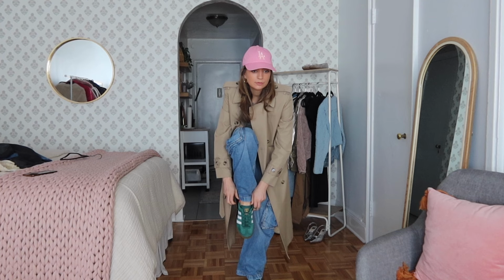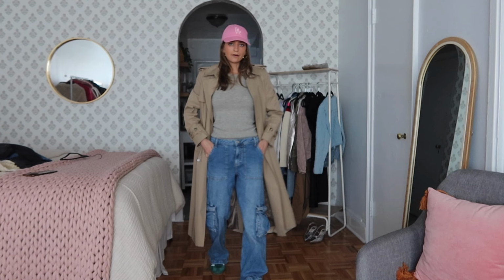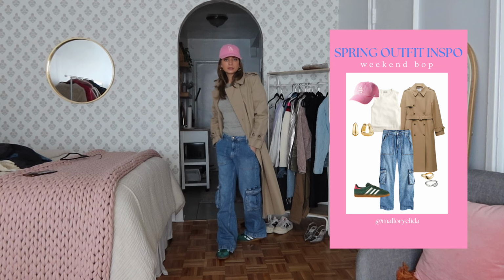They're still slaying. So this is my outfit. I would 100% wear this. Probably will wear it for work later this week. Maybe remove the hat. Okay, so that is newness number one.